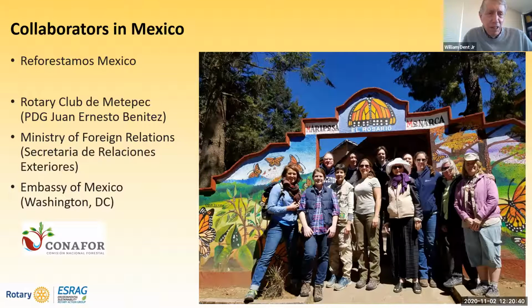So here are a list of some of our collaborators. We actually have the Ministry of Foreign Relations that even suggested the idea that we expand the program and create this corridor we're talking about, which will connect with the corridor that Rotarians are already doing in the United States, which you'll see in a next presentation. So we're very thankful for that, and looking forward to working with the Rotary clubs in Mexico and Reforestamos Mexico and other allies. Thank you very much.